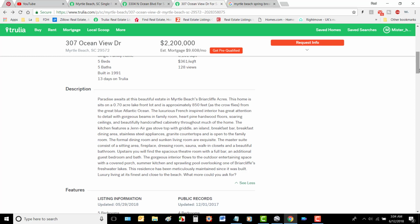This home sits on 7/10 of an acre lakefront lot and is approximately 850 feet as the crow flies from the great blue Atlantic Ocean. The luxurious French-inspired interior has great attention to detail, with gorgeous beams in the family room, heart pine hardwood floors, soaring ceilings, and beautifully handcrafted cabinetry throughout much of the home. The kitchen features a Gaggenau gas stovetop with griddle, an island breakfast bar, breakfast dining area, stainless steel appliances, granite countertops, and is open to the family room.